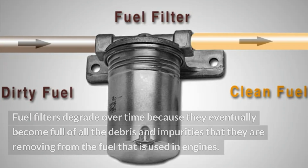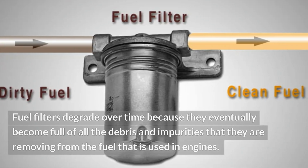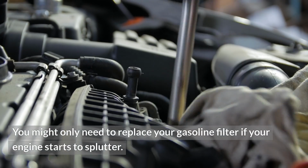Fuel filter issue. Fuel filters degrade over time because they eventually become full of all the debris and impurities that they are removing from the fuel that is used in engines. You might only need to replace your gasoline filter if your engine starts to splutter.